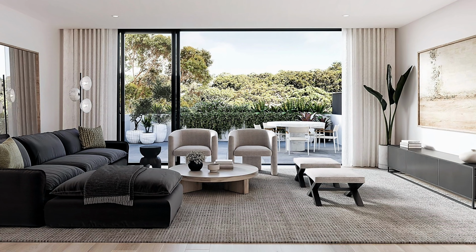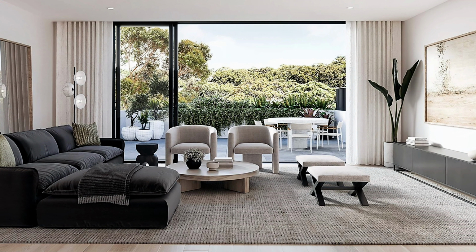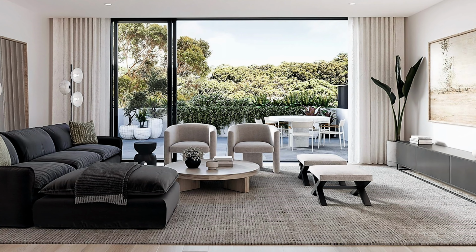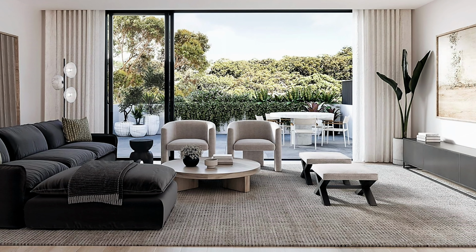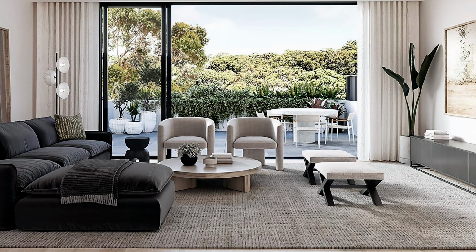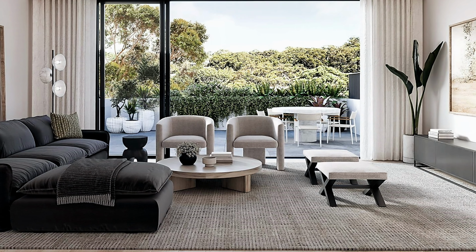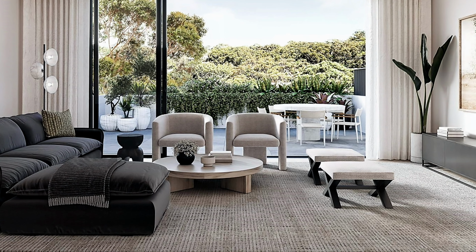This modern, contemporary living room features a minimalist design with clean lines and a neutral color palette. A large, plush, L-shaped sectional sofa in dark fabric contrasts with the light hardwood flooring. Elegant armchairs, a sleek coffee table, and two fancy chairs complete the sitting area.